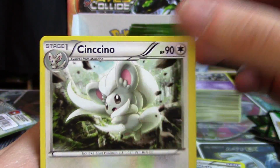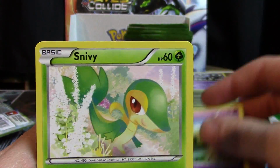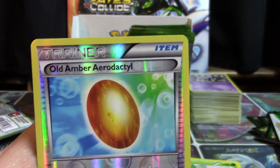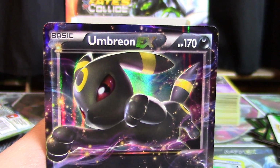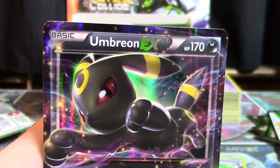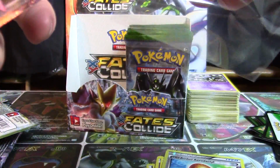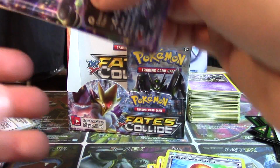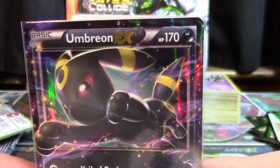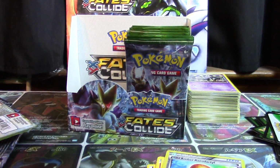Alrighty, Helix Fossil, Cinccino, Strong Energy, Seal, Whismur, Fennekin, Solosis, and Snivy. Old Amber Aerodactyl is going to be our reverse and our rare. Cool! It's an Umbreon EX. That's neat. I was definitely hoping to pull a regular Umbreon EX out of this box. That might be another one of those keep it no matter what. Not even bad. Yeah, good stuff. Set him back there.